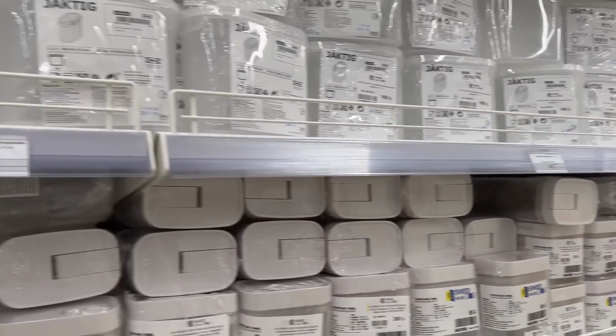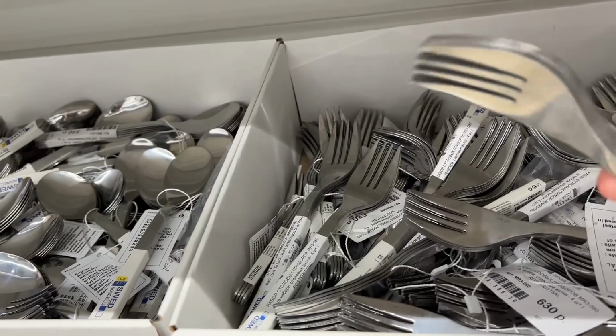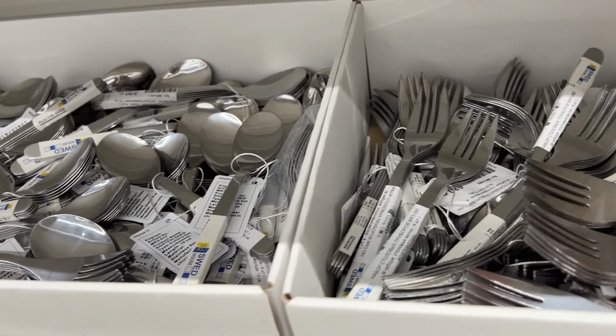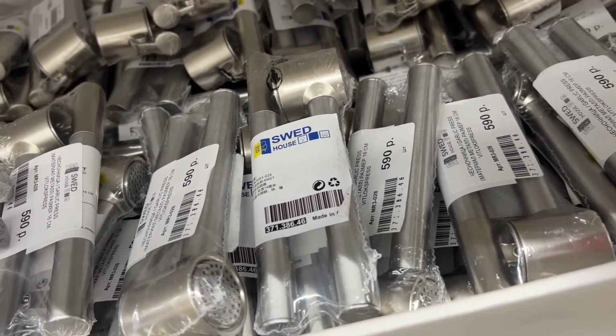Okay, so workers are super sweet. They don't yell at me for filming. They just say, oh, can I just slip behind you? Okay. Oh, this is to make ice in your fridge. And what's the price? The price is 390 rubles. Pretty okay. Pretty nice. Like maybe $4 or $5. So some forks, spoons, garlic press. Oh, maybe I need this.